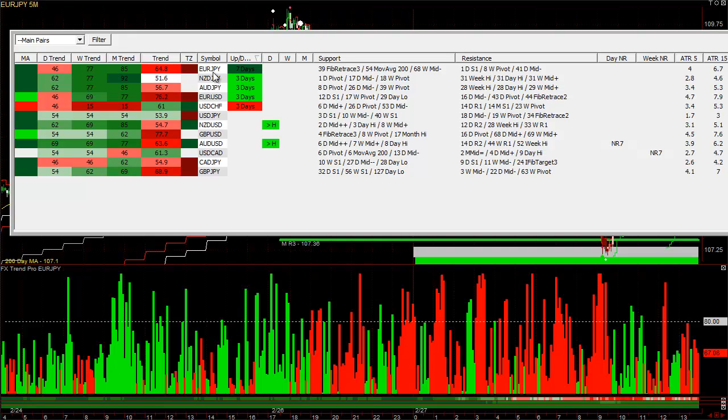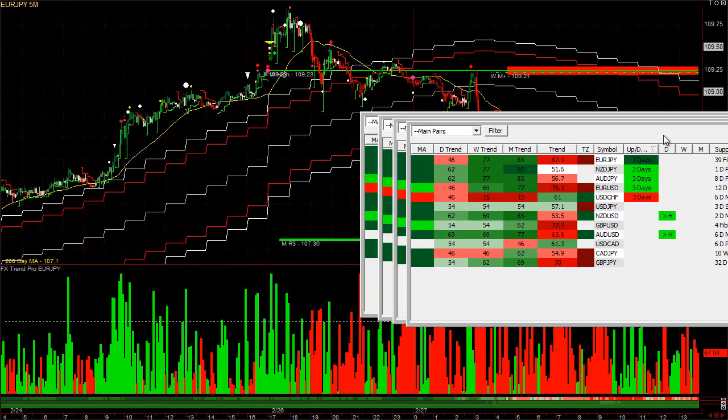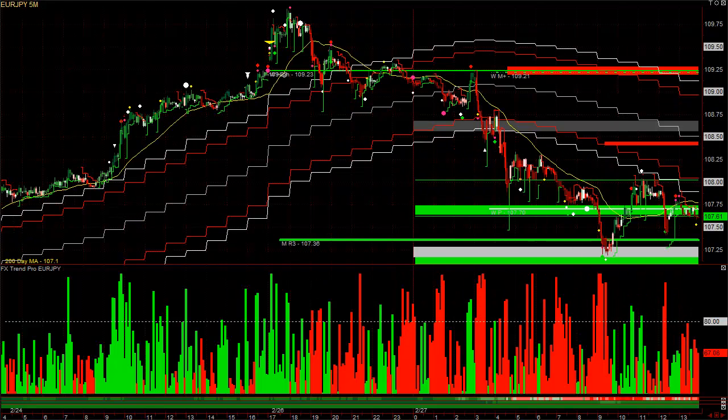So the euro yen was the one that was up the most. It was up 7 straight days or more in a row. I only label it up to 7 days. It might have been up 8, 9, or 10. But regardless, it was up 7 or more days in a row, very likely to reverse.